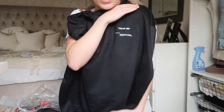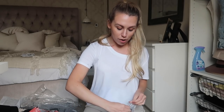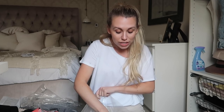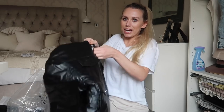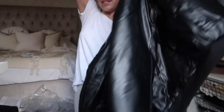They had this in white as well with the black font. Okay, this one I wasn't so sure about. I wasn't sure if it was going to be as puffy as I'd like it to be, so I thought I would order it, try it, and I can always send it back if I'm not so sure. It's like a bomber style jacket, which I thought with an all black outfit could look kind of cool. This is in a UK 10.